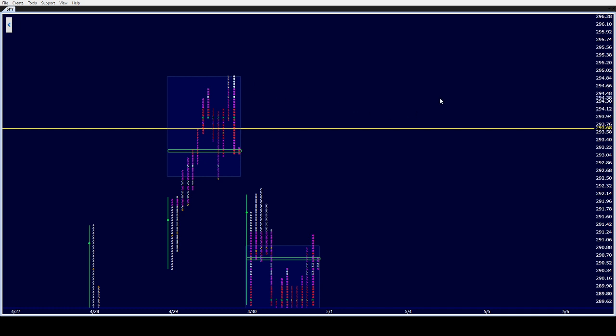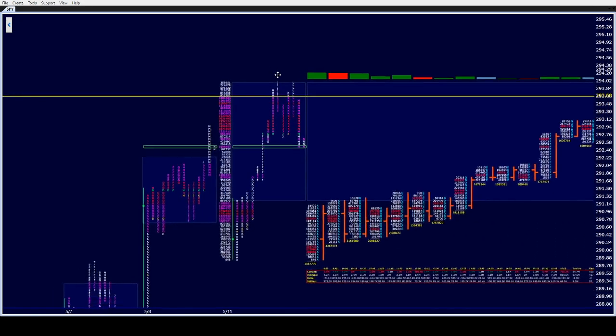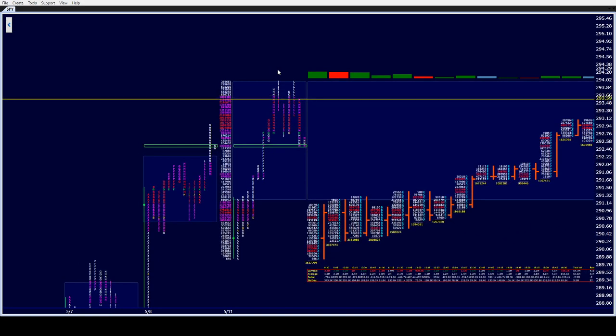You'd also be coming out of a weekly balance to the upside and a daily balance to the upside if you take this out. So there's a lot that's going to be happening up here. I expect to see a lot of fighting between the bulls and the bears before that's finally decided. Keep that in mind, right? Balance rules. Okay, go to the charts.